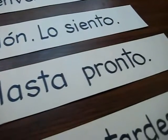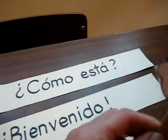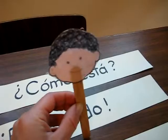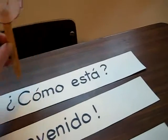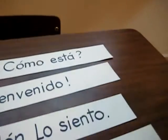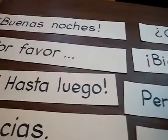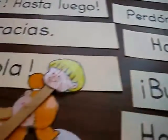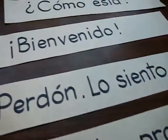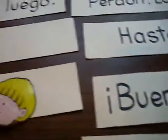Or if I ask a question, ¿Cómo está? Which means how are you? Now, the next person will not say ¿Cómo está? You don't say how are you and you don't answer how are you. You would answer Bien, gracias. Oops, there's a few little sentences missing. But anyways, you have the beginning sentence and then the answer sentence written out.